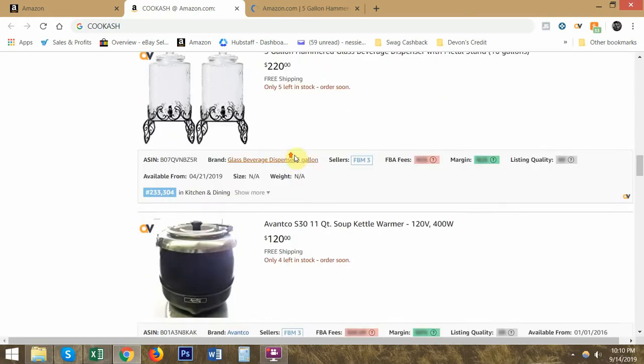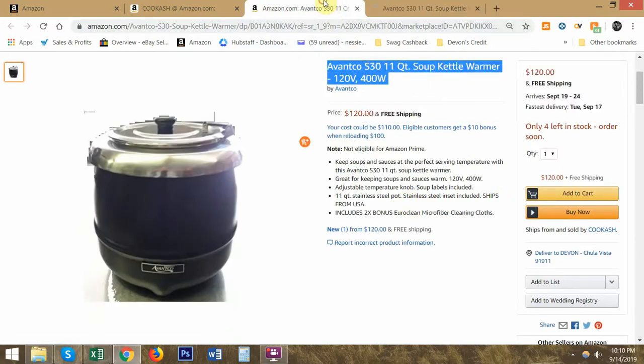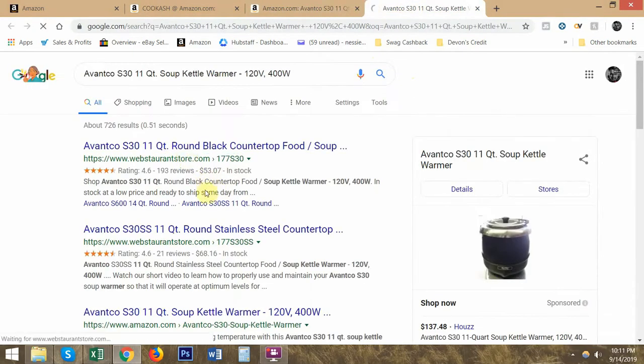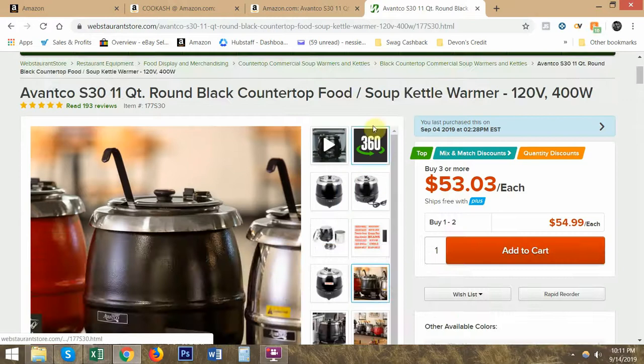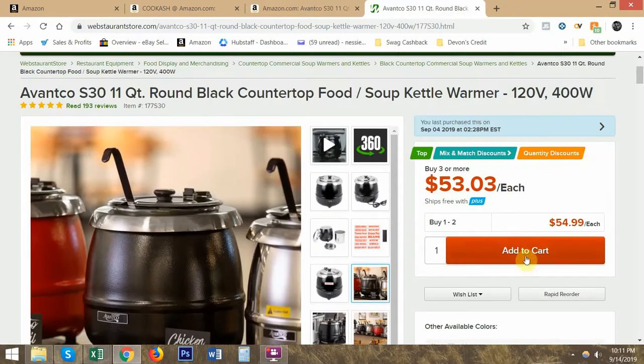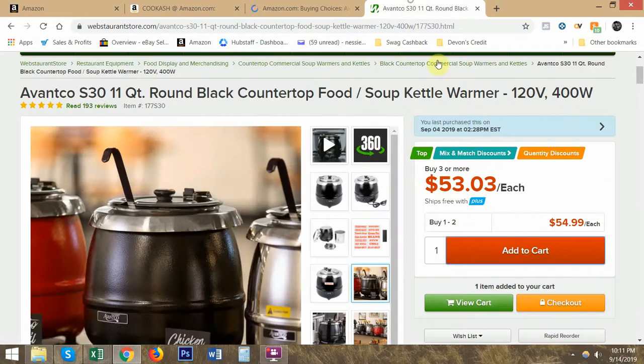And by the way, when you find an item that has profit margin, let's go ahead and pull this up because I know Avant Co. is a web restaurant store item, and I know that this is for sure drop shipped. I'm going to search by the title because I see that it says the brand name and the model number and 11 quart right there. So most likely it's going to pop up as it does right here. You want to make sure that over here it's the right color and it's the right size, 11 quart, not 14 quart. It is 11 quart. 5303, we're going to add it to cart just to make sure that there is no extra shipping on there.